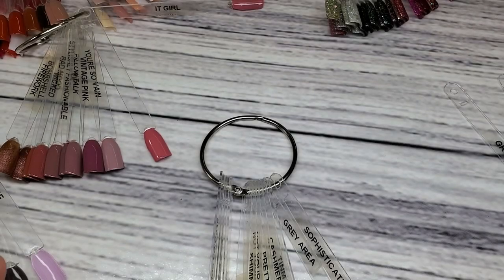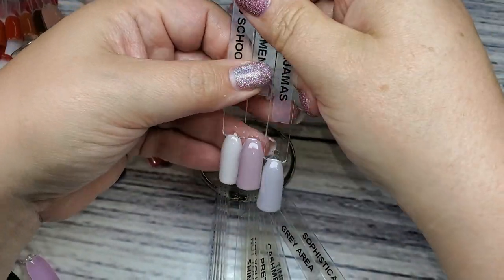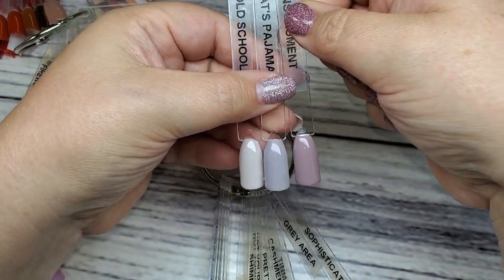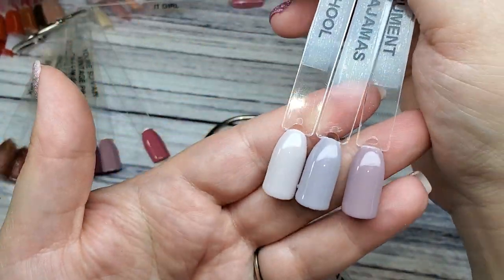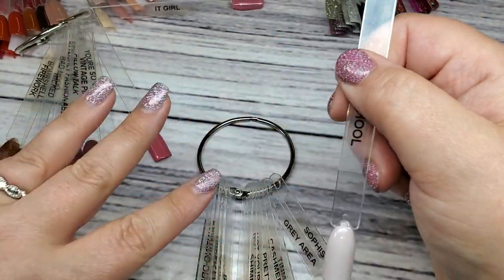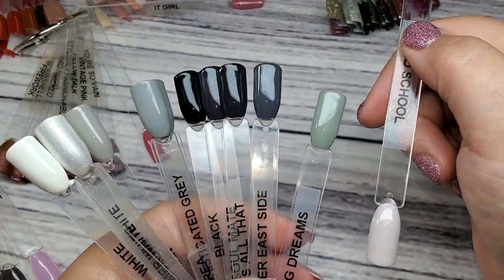Okay, and then these three here are the most similar to each other in the collection. So we've got Old School, Cat's Pajamas and Nice Instrument. Very, I want to say, muddy toned purples. Old School is definitely more of a taupey, grayish color. So I've got my grays out here. The first thing I think of is Pretty Liar when I see Old School.